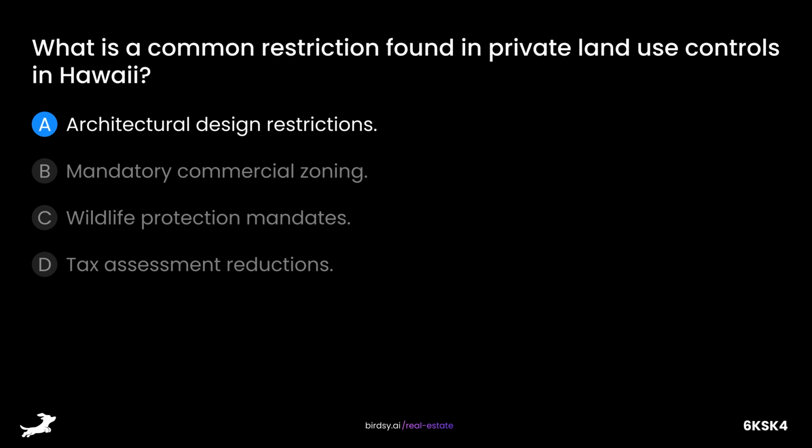Is it A, architectural design restrictions? B, mandatory commercial zoning? C, wildlife protection mandates? Or D, tax assessment reductions? The answer is A, architectural design restrictions.